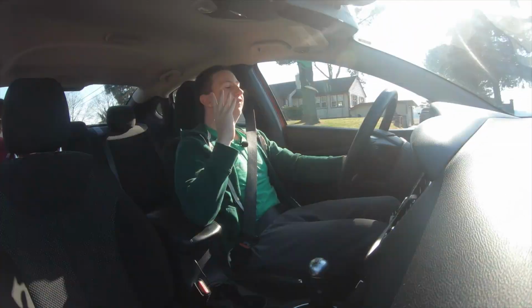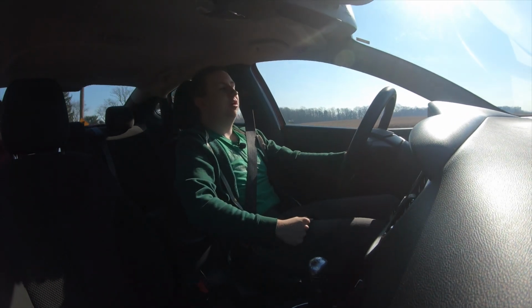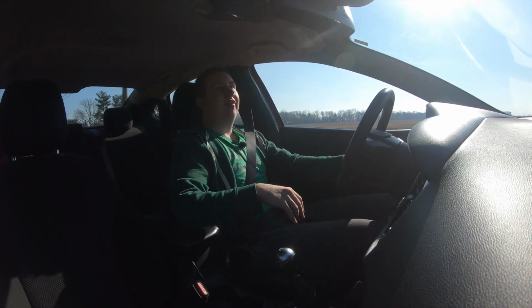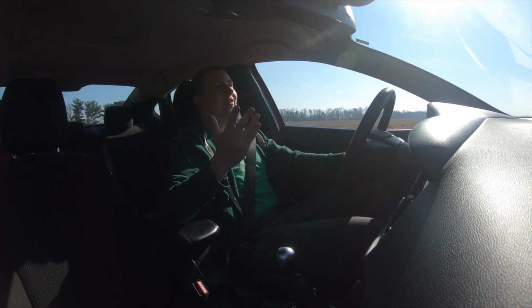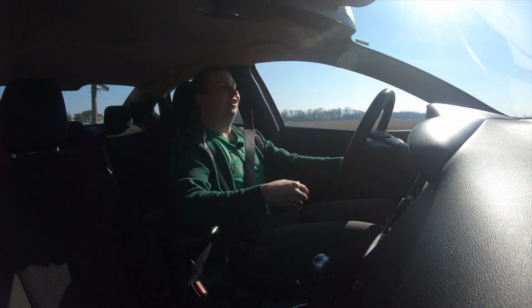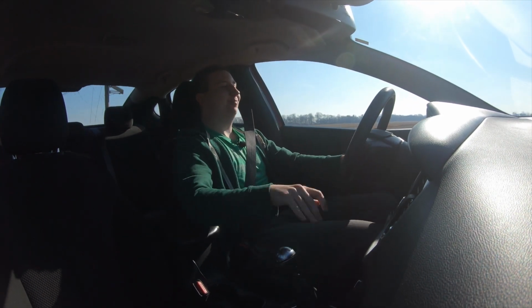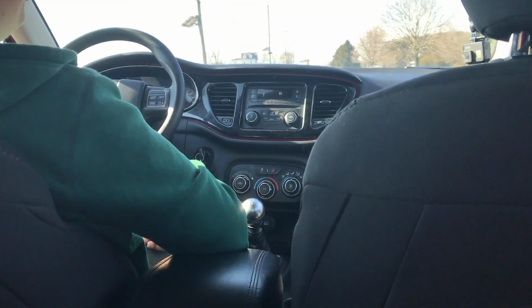You know, like there are cars I've driven, like our GMC that I talked about in our other car review video. It's not a car that makes you want to go fast. That's a car that makes you want to drive normally. Whereas this car, with the manual, with the engine note, and just the feel of the car, it makes you want to push it and floor it and take it up to redline and all that, which is really cool.